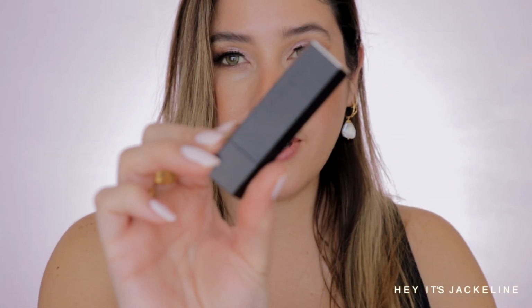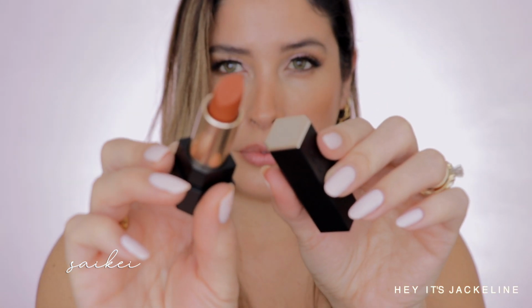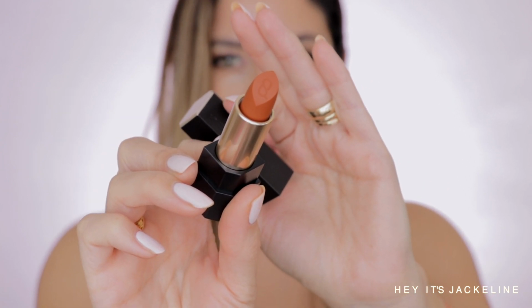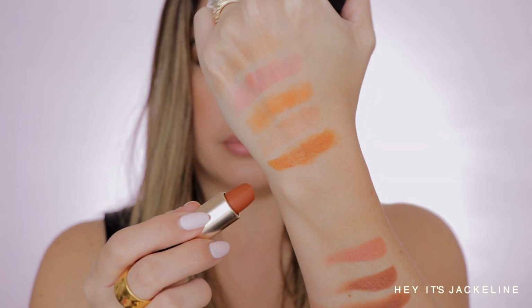Sheer Matte Lipstick in 109 Saikei. Or like a terracotta kind of shade. A little bit of that yellow undertone too, which I find very, very interesting.